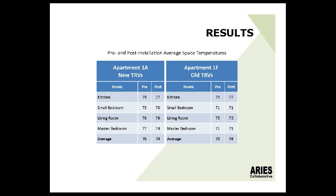So here you have space temperature averages for each room in the 2 apartments, both before and after the TRVs are installed. And there are a few things worth noting here. One, it's desirable to only consider space temperatures when the tenants have their windows closed. So we filtered out the data where the near window temperature was below 55 degrees. And in apartment 1F, we actually noticed that the tenants were opening the windows much more frequently, and that might have mitigated the impact of the TRVs there somewhat.